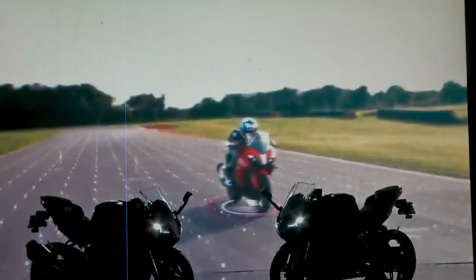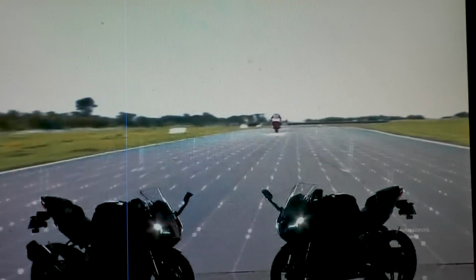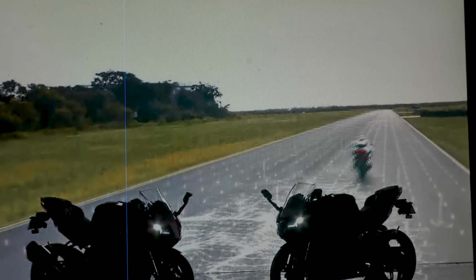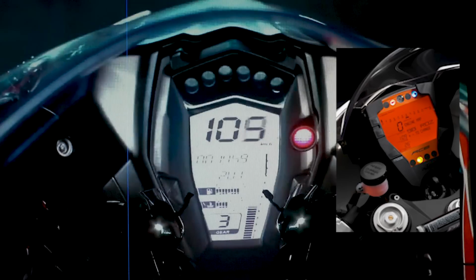The console is all digital and the vertical look is not just for styling. They wanted a narrower fairing to maximize aerodynamics, and that meant the console had to be designed with a vertical layout. It kind of reminds me of the KTM RC8 console. I'm not saying it's a copy, it's just what it reminds me of.